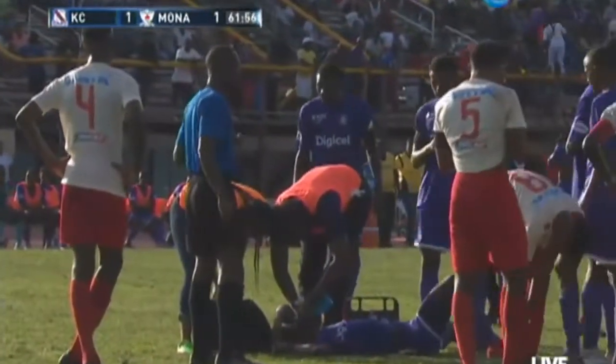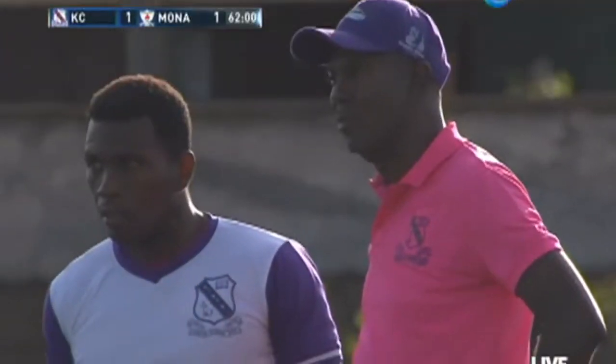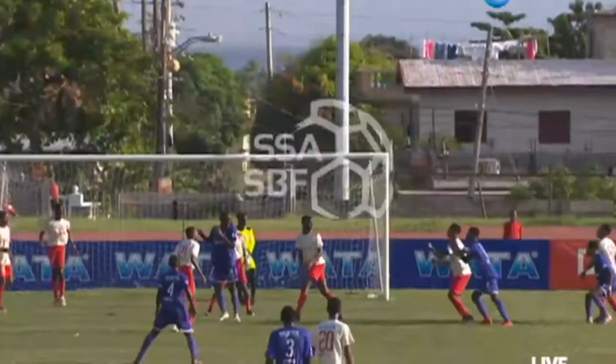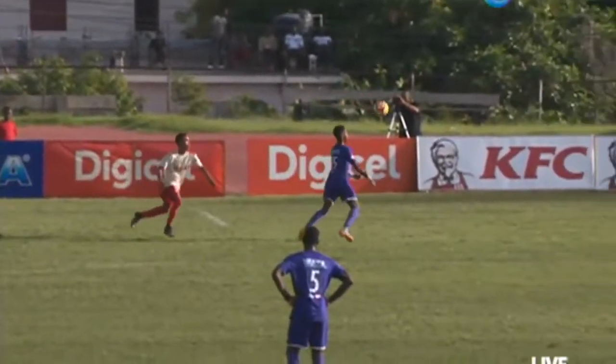And you wouldn't see that in the first half, where a lot of the players were reaching and trying to get some water in their system. But the sun has come out in all its glory, and the second half has been a lot more hot and humid.